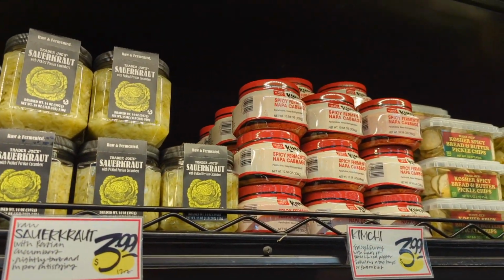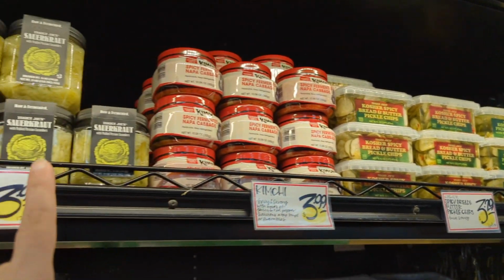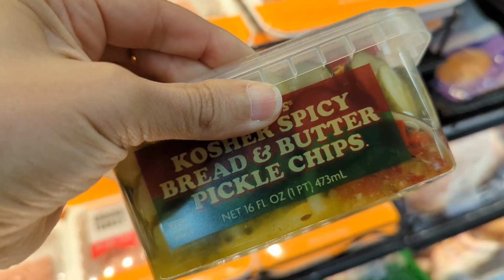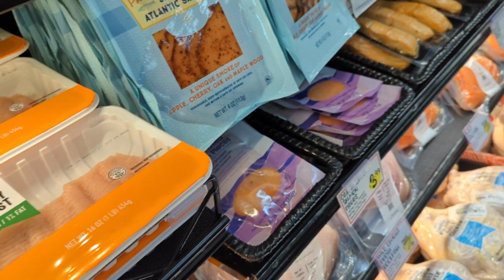I love getting kimchi, sauerkraut, and then pickles here. Those are all super yummy, and they're all like probiotic yumminess, naturally fermented. Just beware, this one has sugar in it. You don't want that. But I think these ones are good.